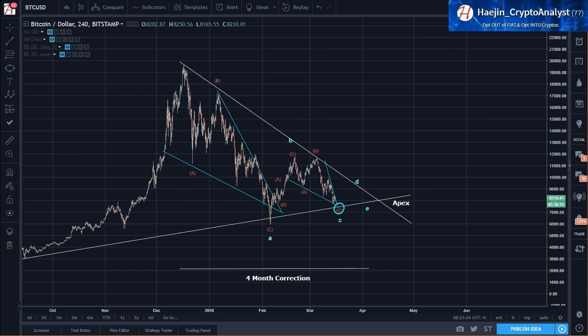All right, so we have these two wedge patterns still well within, impregnated, if you will, a larger triangle. And if this moves within A, B, C, D, E, it'll allow for the price to extend sideways. And then the duration of the correction will be 4 months.